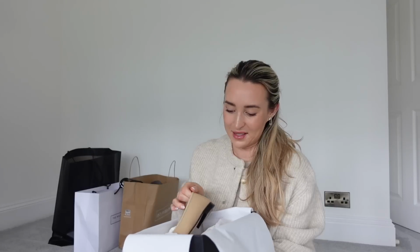But after I got back home and I tried this pair on properly, I realized they must size different to the black pair, which was kind of annoying, but luckily, you can do an exchange, so I was able to do that. I feel like most of you have probably guessed exactly what shoes are inside this box. They are the classic Chanel ballet flats in the real ballerina colour.